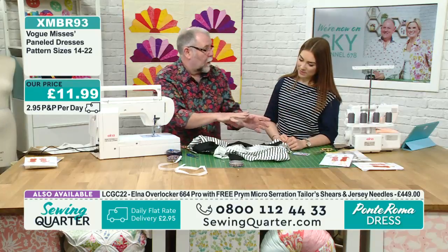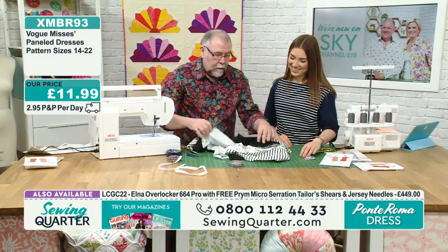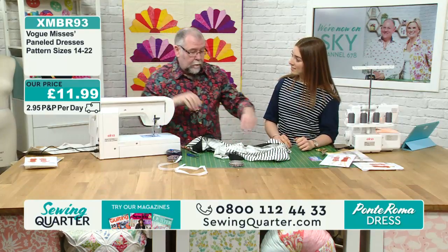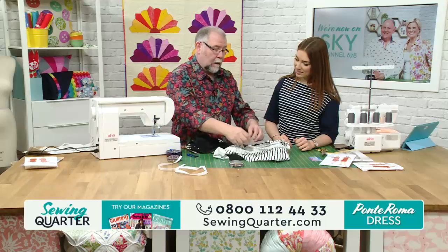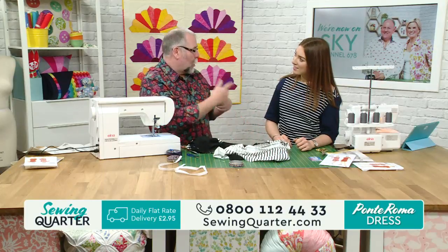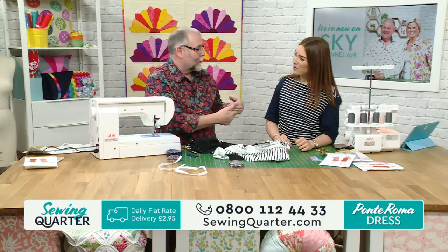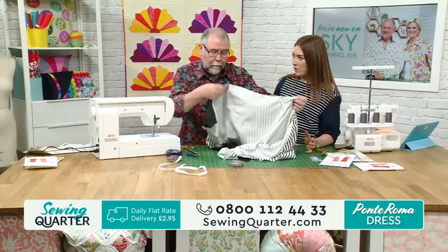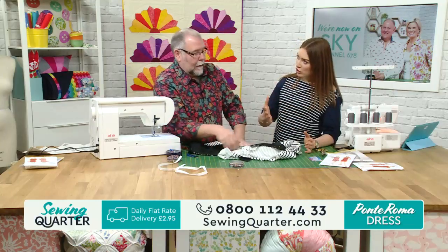Now we can do a bit on the overlocker. So you could do this all on your standard machine. Not a problem, this machine will cope with it. I did all mine on the standard machine. All the stitching of that was on the standard. I only did the finishing on the overlocker. So we'll come around to doing that later. It is lovely to have an overlocker as an addition to your sewing.